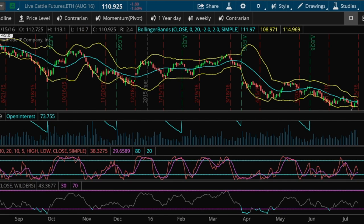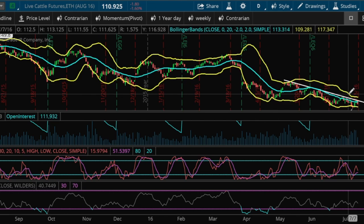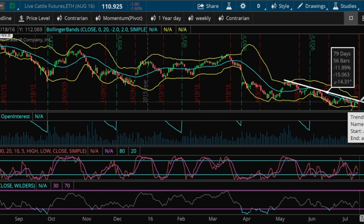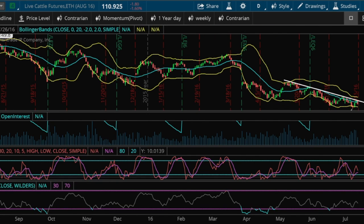And then finally, looking at the live cattle futures, another massively traded future. You've got a strong downtrend here. This has been going on for over a month now, 2 months actually. You're most likely going to see this going lower. Indicators aren't pointing to an oversold condition. Price action isn't pointing to it. This is pretty technical. So you should see live cattle prices going down further.